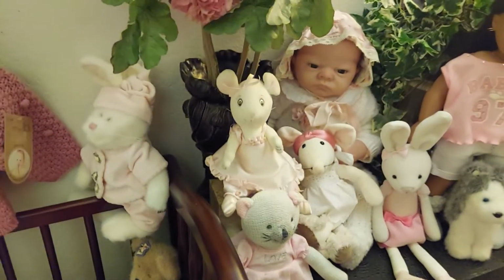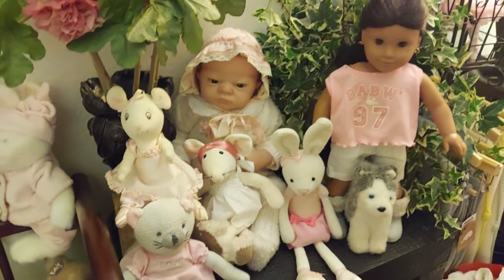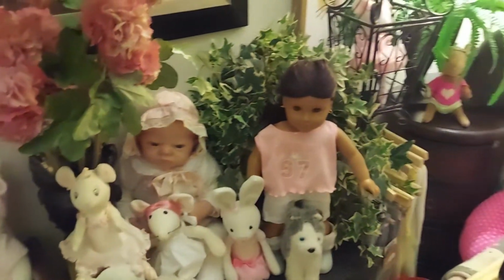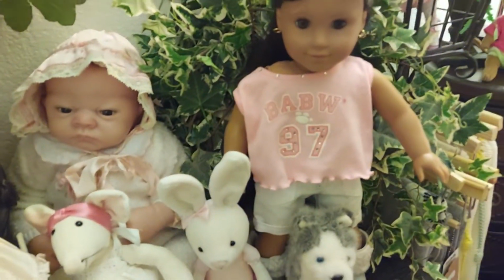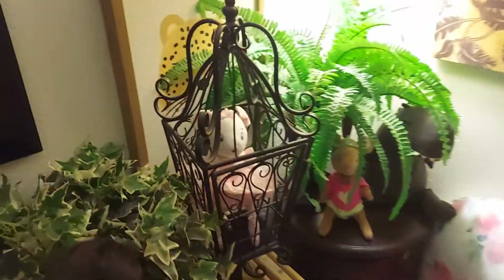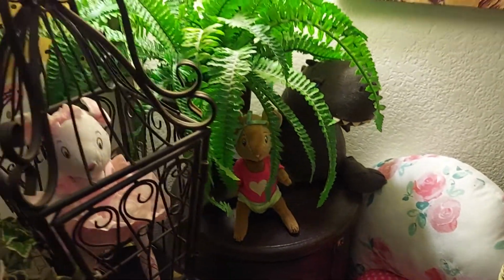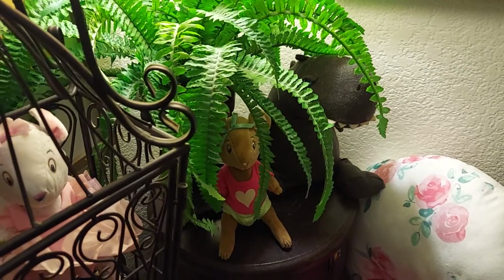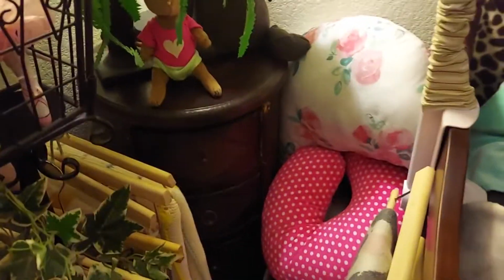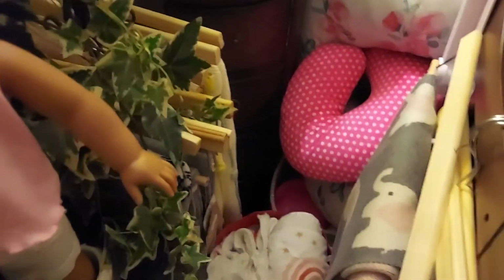This is my little collection of mice and rabbits. And then there's my little Ashton Drake doll, Emily, lovely eyes. And here's my one little American Girl doll and her little wolf dog. And there's a mouse in a cage, and there's another mouse. And there's a jelly cat under the tree, jelly cat dinosaur under the tree. Some extra pillows, and all my little Indian blankets. I got some hanging there and some hanging here on the crib.